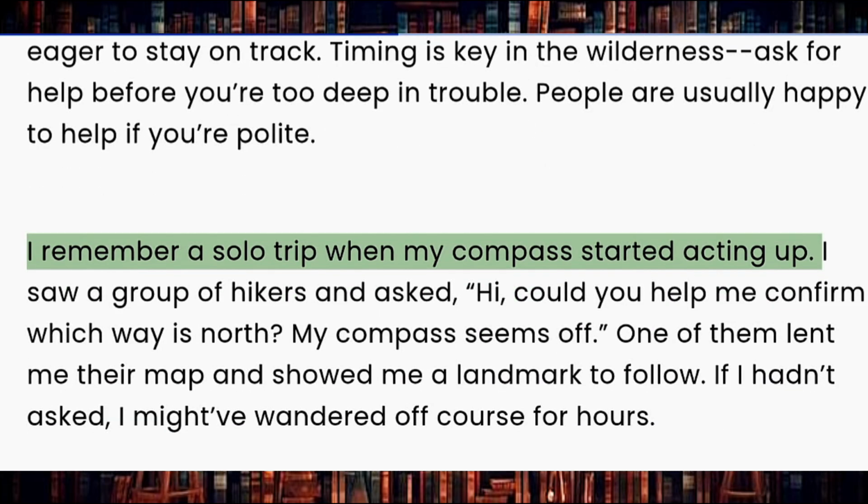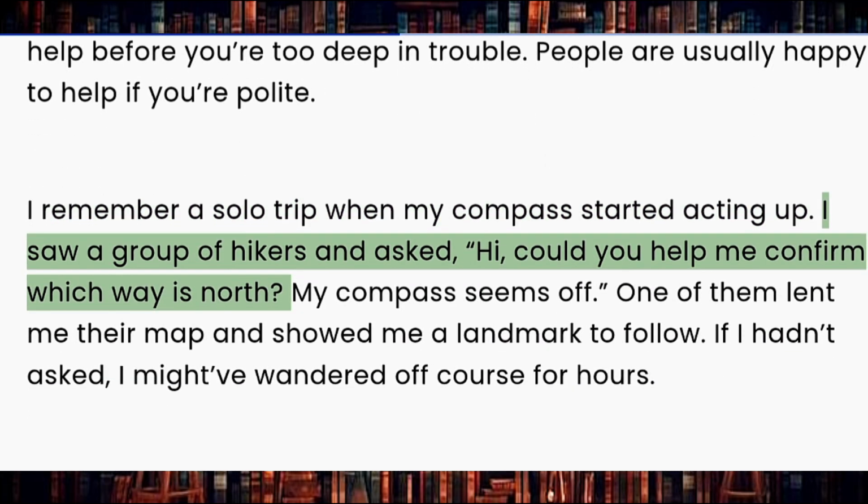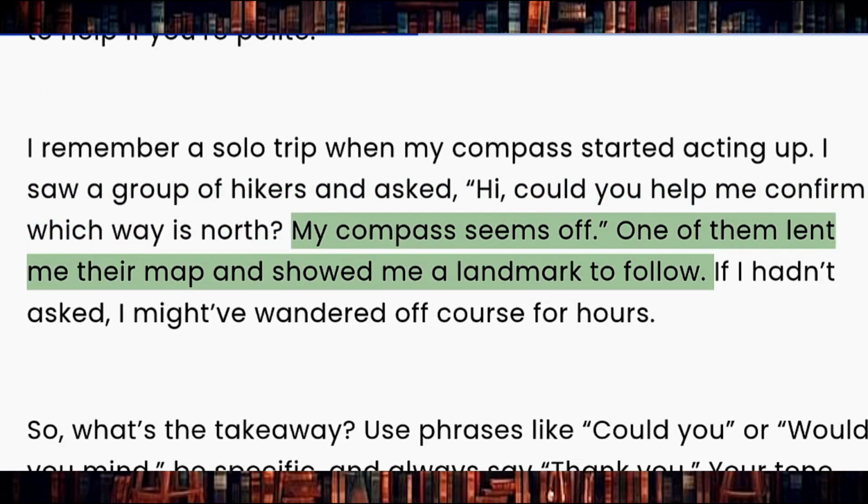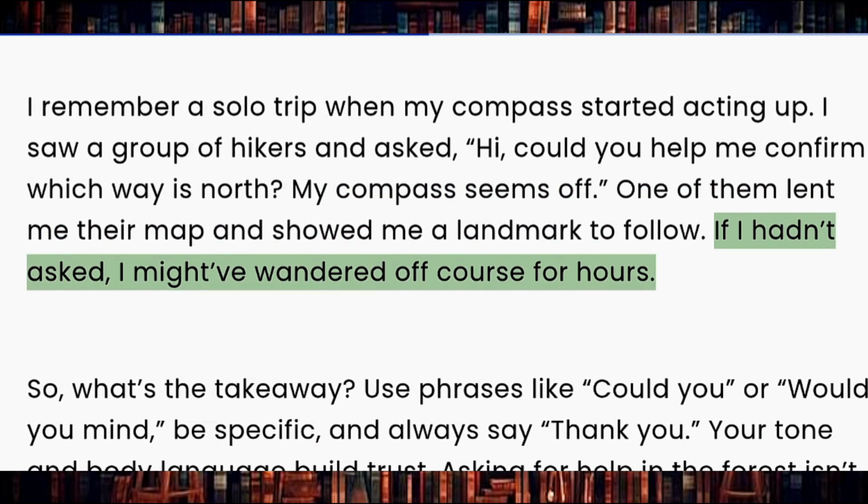I remember a solo trip when my compass started acting up. I saw a group of hikers and asked, "Hi, could you help me confirm which way is north? My compass seems off." One of them lent me their map and showed me a landmark to follow. If I hadn't asked, I might have wandered off course for hours.